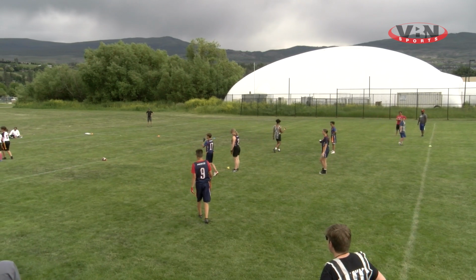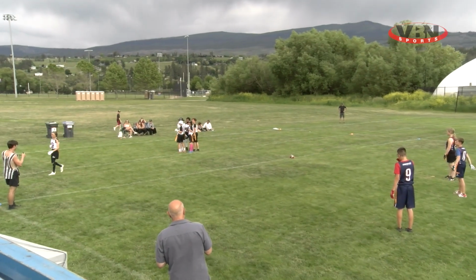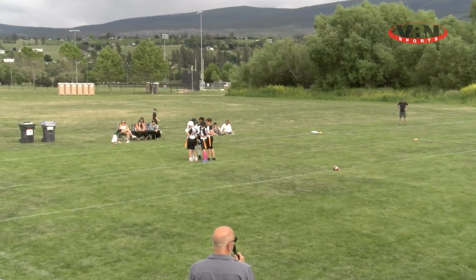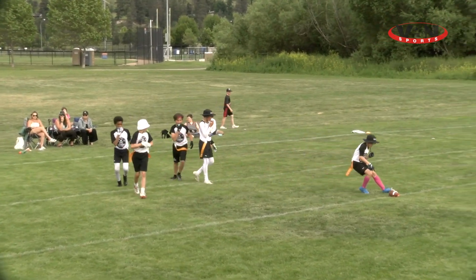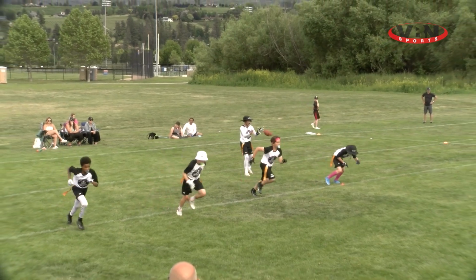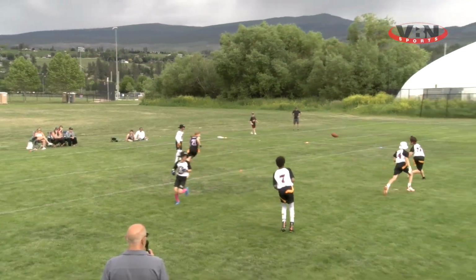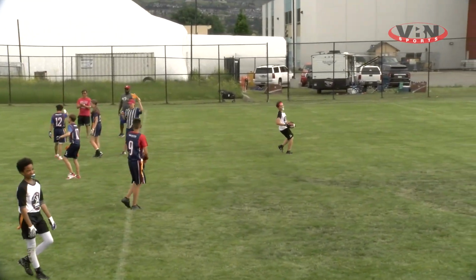So time a factor now for Kelowna. They need three scores, and there's not much time left. Under two in the game. First down from the Kelowna 5-yard line. Quarterback Easton Giesbrick, number 13, should be the last play of the game. Completed to number 17, up around midfield.